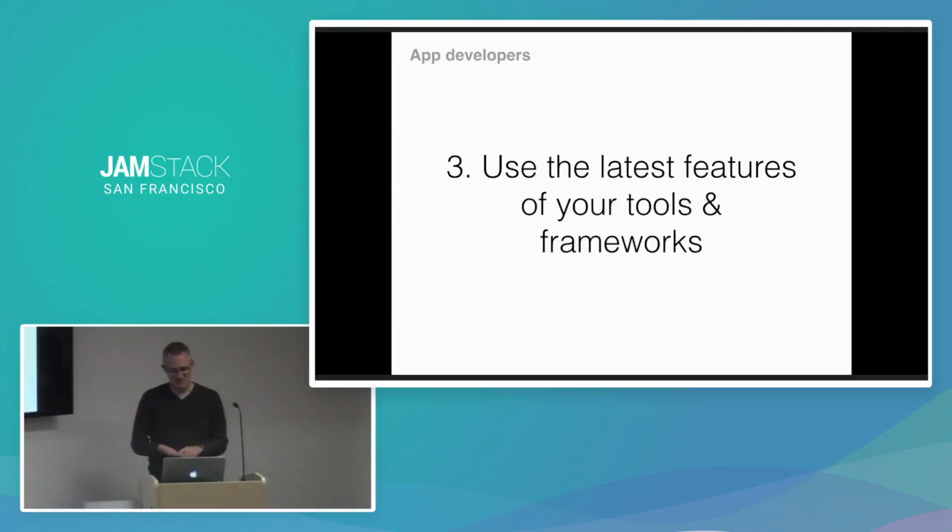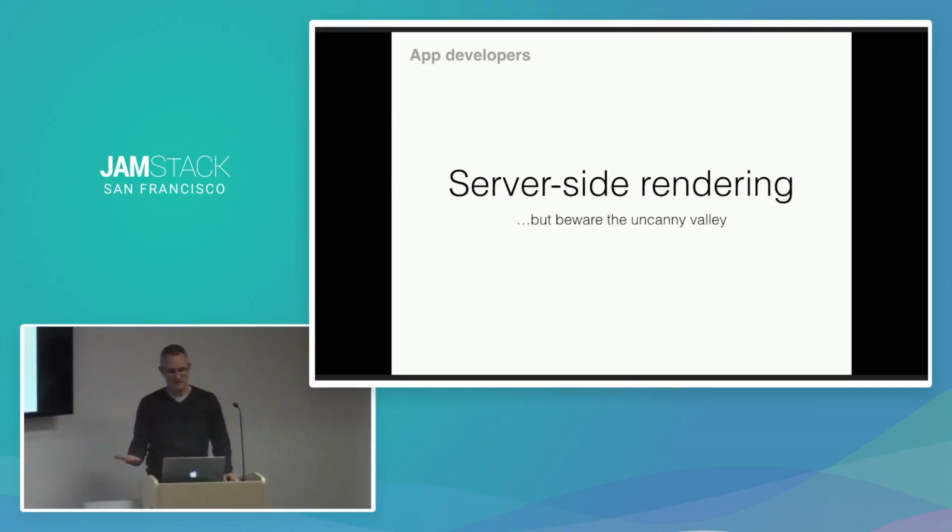So besides testing, use the latest features of the tools and frameworks that you're already using. One of the mitigations that has been increasingly used for single-page apps is server-side rendering. So take the same code that we're using to build the UI on the client, run it on the server, send that down so that while your main thread is locked for 10 seconds processing your JavaScript, at least your users can be looking at something. It's definitely good, it's not a magic bullet.